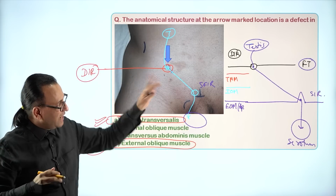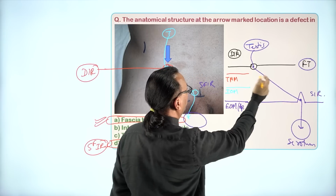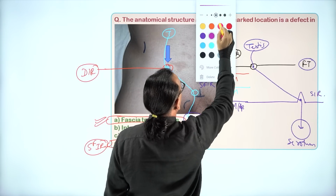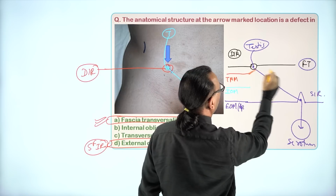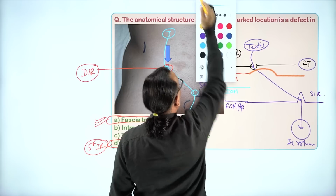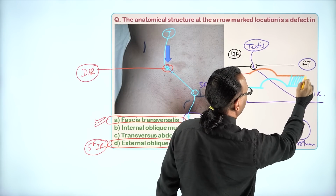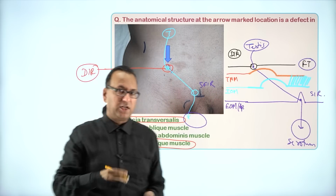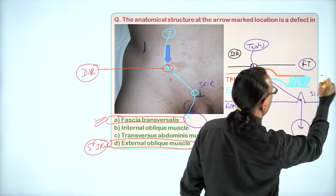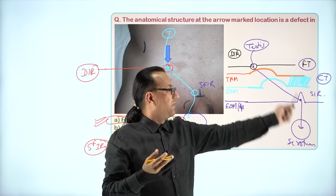The point is, what are the other two structures here doing? They just form a roof over them. Say this muscle is the transversus abdominis, forming roof and posterior wall. What about the internal oblique? Internal oblique also will form roof and posterior wall. And when they are forming the posterior wall, they actually together form the conjoint tendon. So this is what we call the conjoint tendon. The conjoint tendon is in the posterior wall of the inguinal canal.